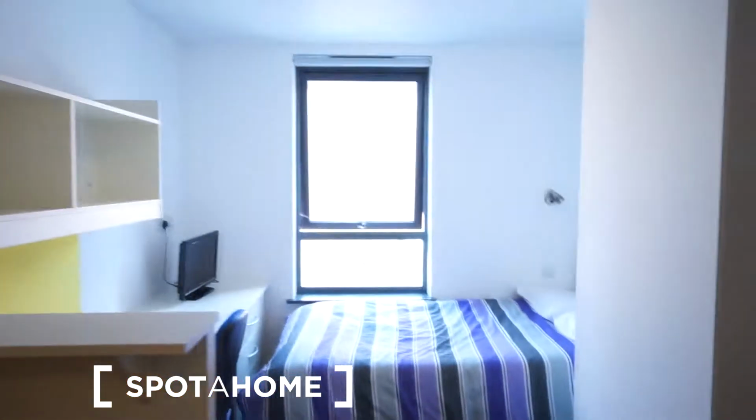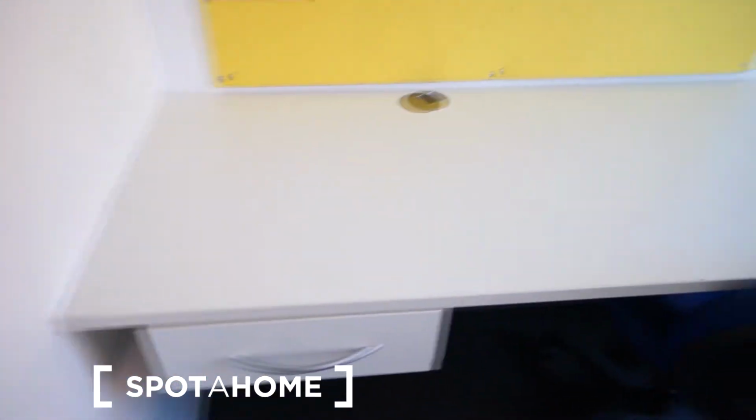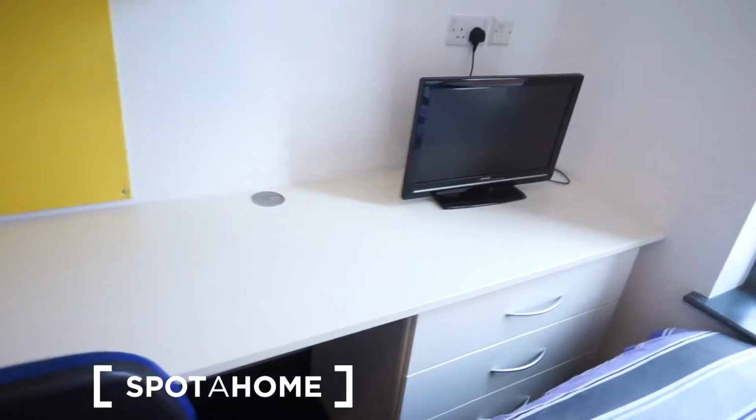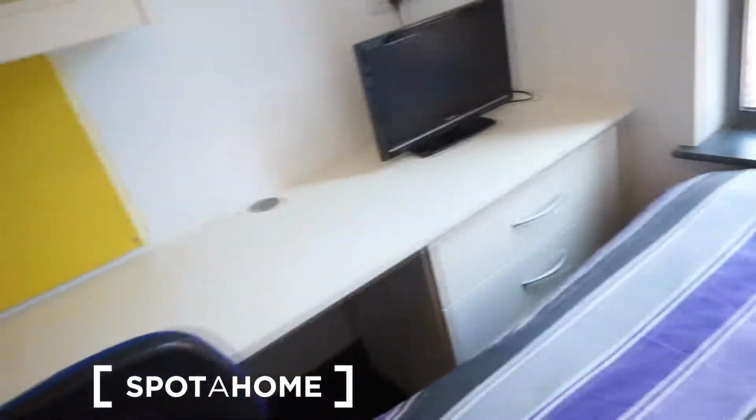Okay. So, this is what I love about the studio. I mean, it's ideal for the student. You have a lot of space for study, work, whatever. Just look at this desk. Just over 2 meters long.